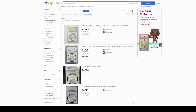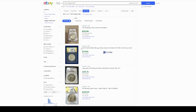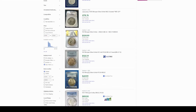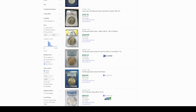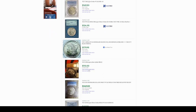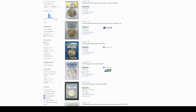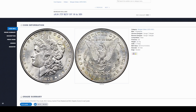Okay. The prices you see here are going to vary from the prices you see on the price guide. That's why you always want to check what an item has been sold for, generally speaking. So for an MS63, we can see a variety of prices here, and that's kind of how you can gauge your purchase.